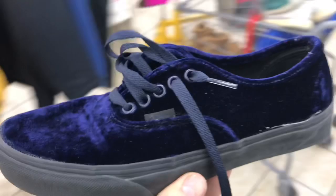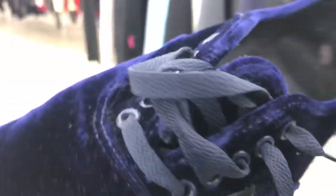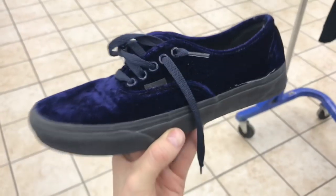Here's a really cool pair of Vans. What's this called? Velvet. This is like a velvet pair of Vans. However, when you look up close over here, they got a rip right there. And then there's some, you can't really see, there's some ripping in the heel right here. So we're gonna pass on these.